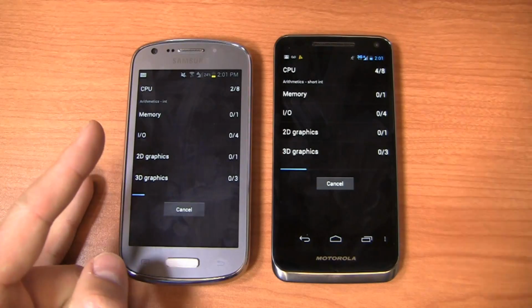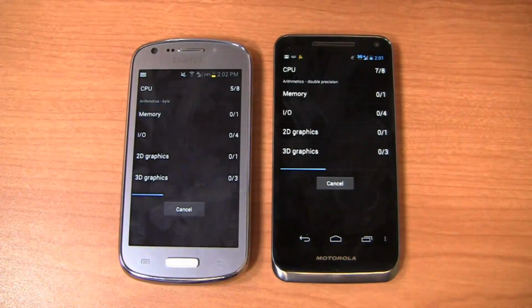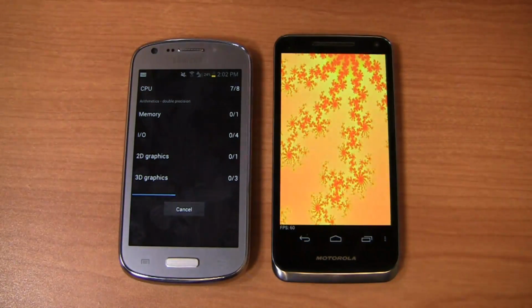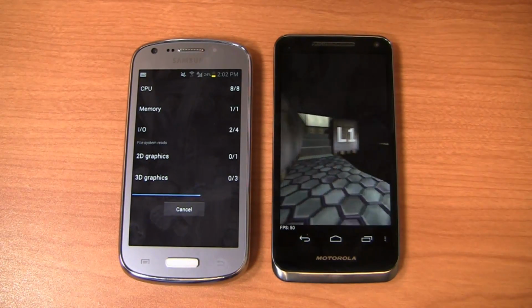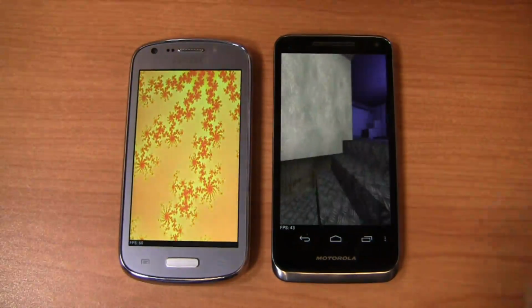2,100 milliamp hour battery here, 2,000 milliamp hour battery over on the Electrify M. I give the slight edge in battery life to the Galaxy Axiom because it is a bigger battery. It's 2,100 milliamp hours. It's removable, which is a nice touch for a lot of people that travel on a regular basis. And number three, battery life all around is a little bit more decent. Now, 4G LTE is obviously going to drain your battery on both of these units, so if you're in an LTE coverage area with US Cellular, keep that in mind. But what I will say is that battery life is slightly better.